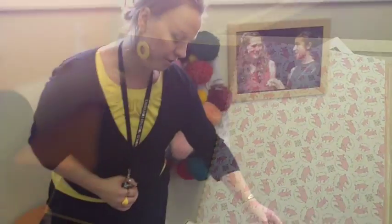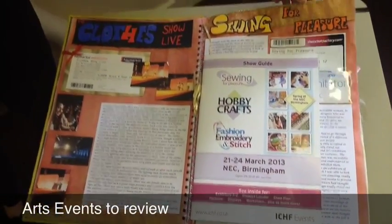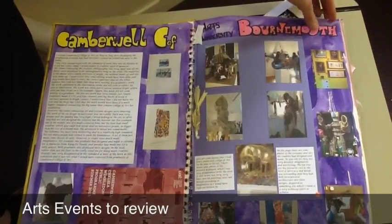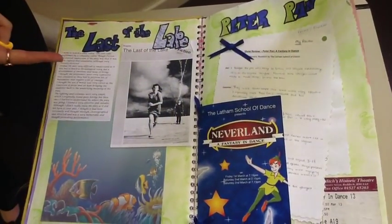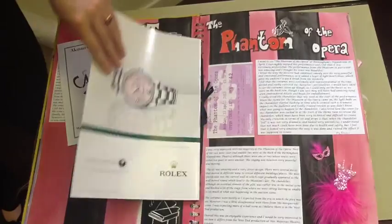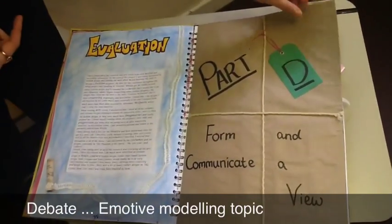By the end of Unit 1, so looking at arts events to review and practitioners, the clothes show, she got some modelling work out of her experience there as well. Fantastic. So she's got modelling as a future career, possibly. A professional company came to the school, and she reviewed their production, and the school musical that we did. And a trip to see Phantom of the Opera as part of her performance A-level. Part D was very inspirational, really.